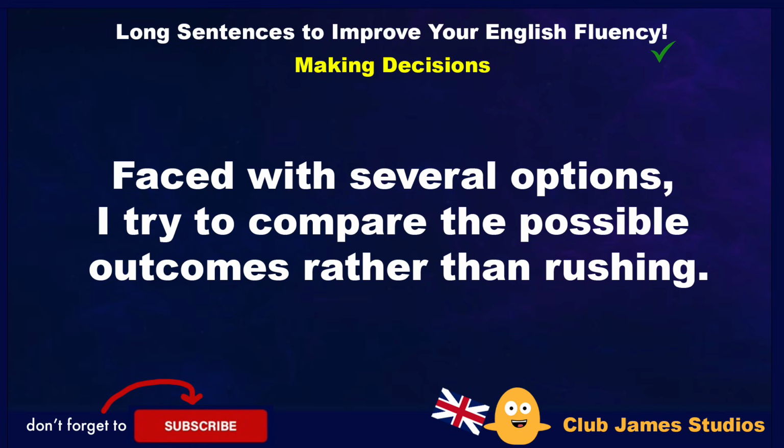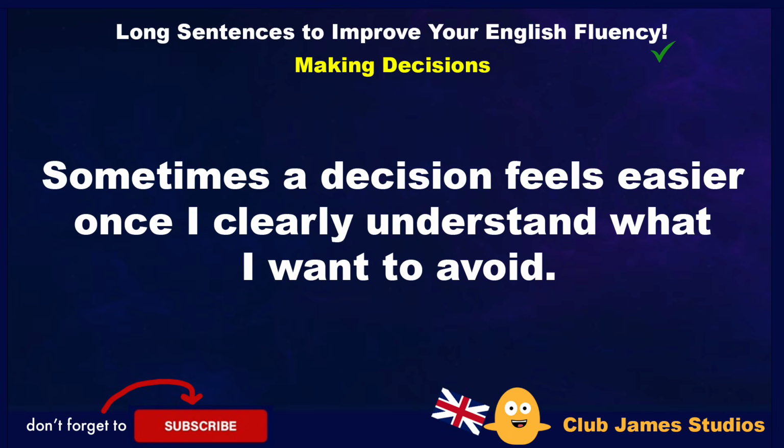Faced with several options, I try to compare the possible outcomes rather than rushing. Sometimes a decision feels easier once I clearly understand what I want to avoid.